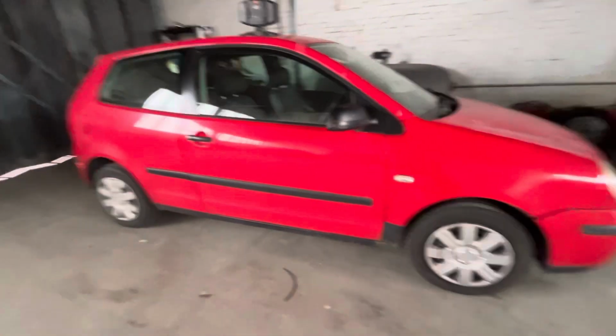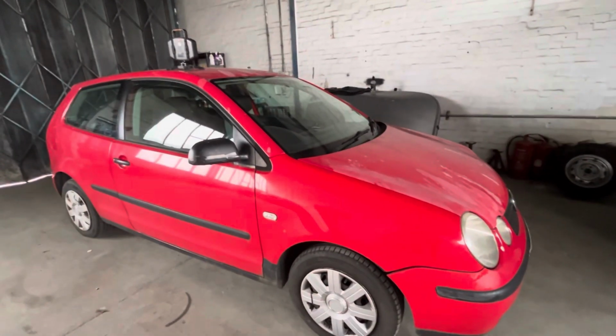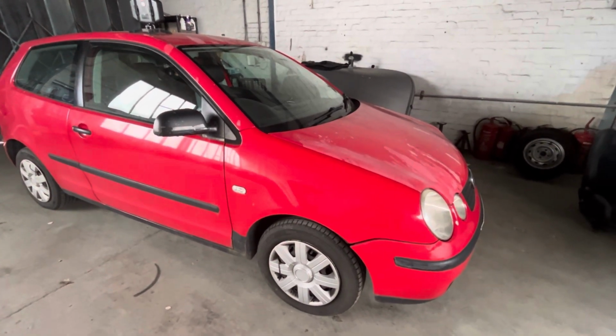Tomcats, that's what we've got for tyres. And it looks like the Tomcats all round as well. So, no expense spared. Should we have a look under the bonnet? I'm not going to lie, I've not even been under there myself.